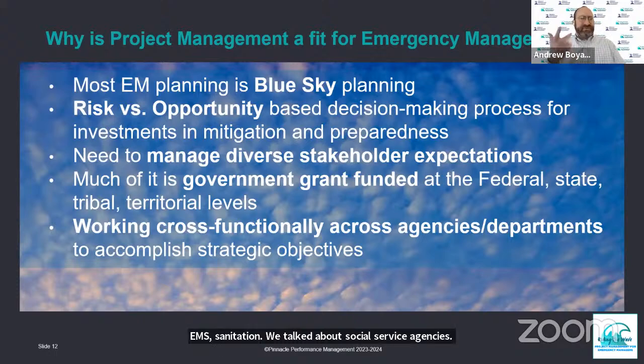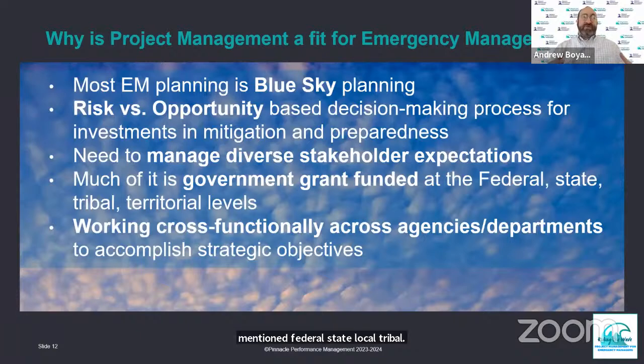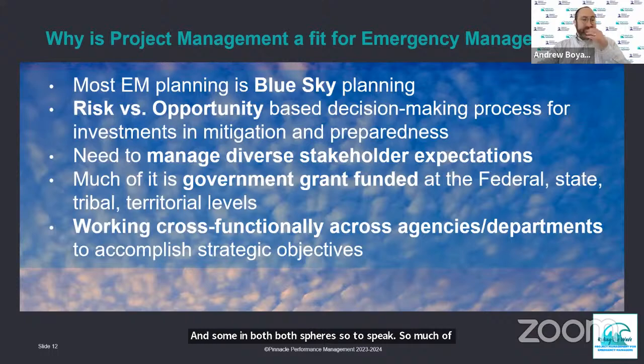I think I already mentioned federal, state, local, tribal, etc. So there's a lot of different players at the table: those who are part of the project and those who are beneficiaries of the project, and some in both spheres, so to speak. So much of the projects and programs are federally, state, sometimes tribal or territorial grant-funded projects.